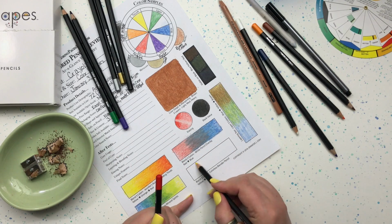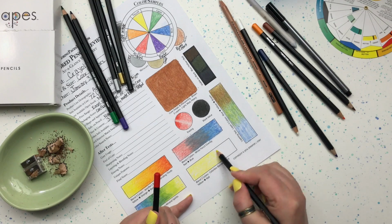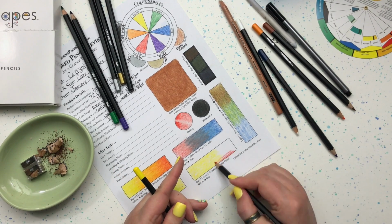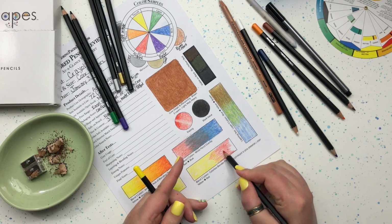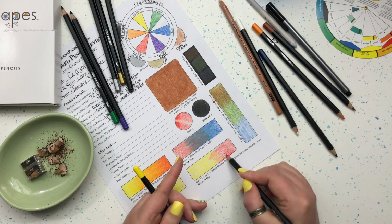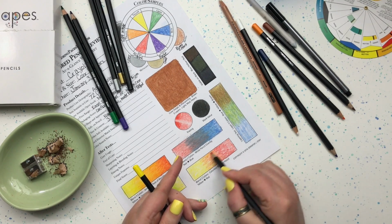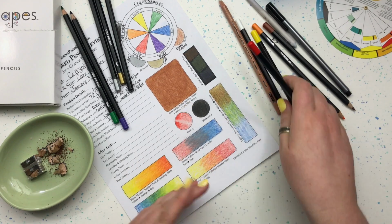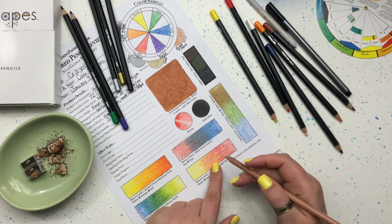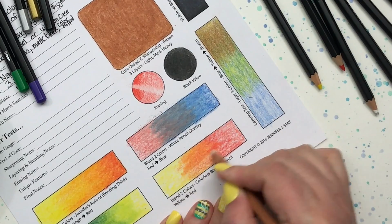So again, we'll go yellow two-thirds, and red two-thirds, trying to lay it down as evenly as possible with a medium to light pressure. All right, let's see if we can blend that together using the Prismacolor colorless blender here in the center. We should get an orange.